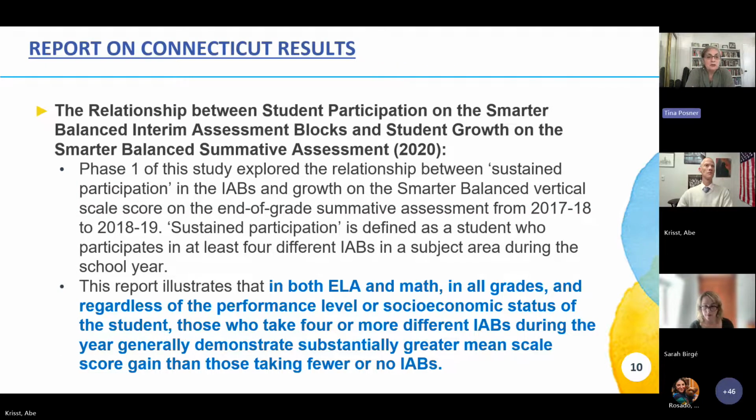And then the next two slides are basically highlighting the report on Connecticut results. There was a phase one report in 2020 that showed that students who took 4 or more of these interims during the year did substantially better on the summative than students who took fewer than 4 or no interims. And this was exciting results for us to learn.